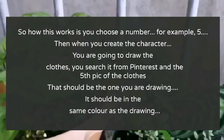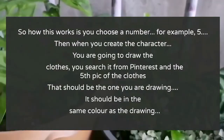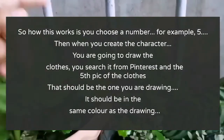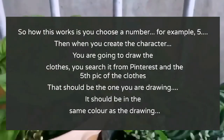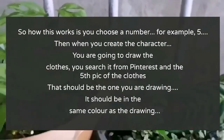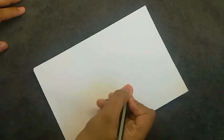For example, you chose 5, and when you create the character, you're going to draw the clothes. If you're searching clothes from Pinterest, the 5th picture of that cloth should be the one you are drawing, and it should be the same color as the drawing. And this is like the short summary of what I'm doing. So I'm just going to create the body shape.